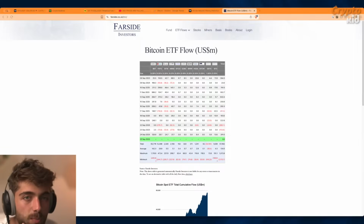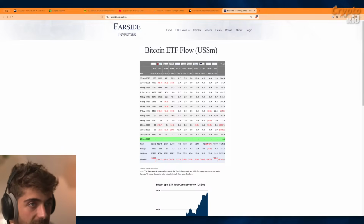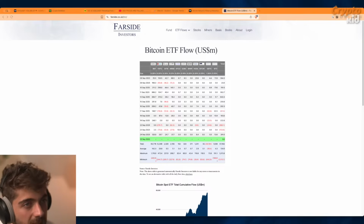farside.co.uk, ETF flows, Bitcoin. Today's price action will be reflected in Monday's ETF data. So unfortunately we have to wait until Monday to see today's price action, because they operate on a T+2 standard most commonly, meaning we need to wait two business days. Remember, this is traditional finance, so we can't see the impact of today's price action on the ETFs until then.